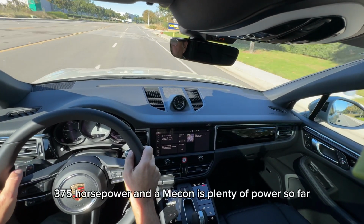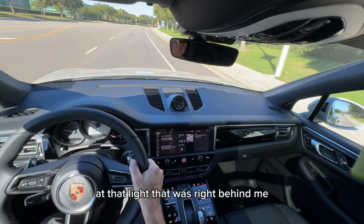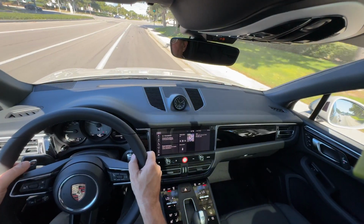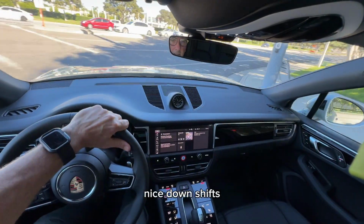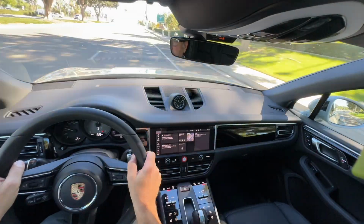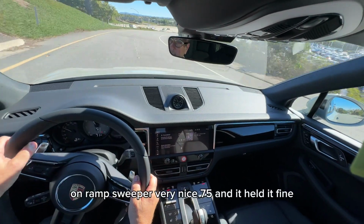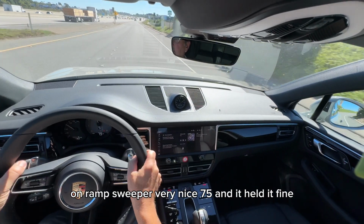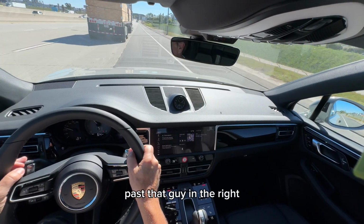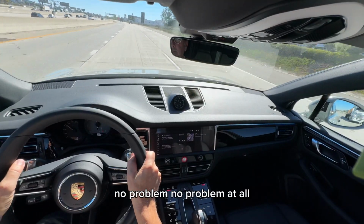Acceleration's fine. 375 horsepower in a Macan is plenty of power so far. There was a car pulling out at that light right behind me, and I had no problem leaving it. It wasn't like I felt like I was in its way, even though it was pretty close to me. Nice downshifts, handles nice around the curves. That's good. I held the shift to like 60 for 5,500 and I wasn't flooring it. On-ramp, sweeper, very nice. 75 and it held it fine, not a problem. Yeah, I'm not going to try to get past that guy on the right. Let's pass him on the left. No problem. No problem at all.